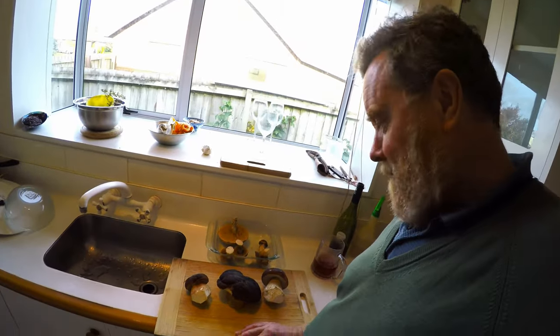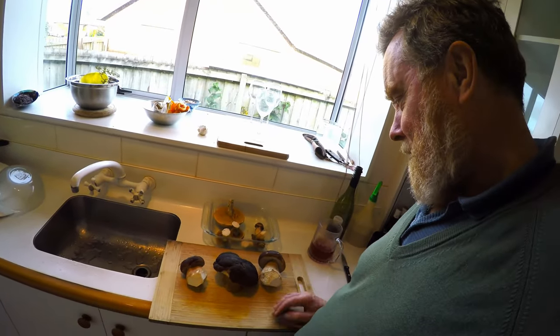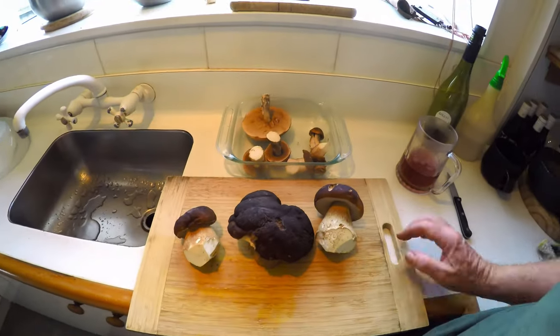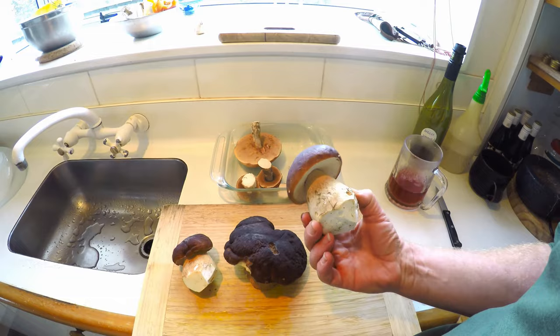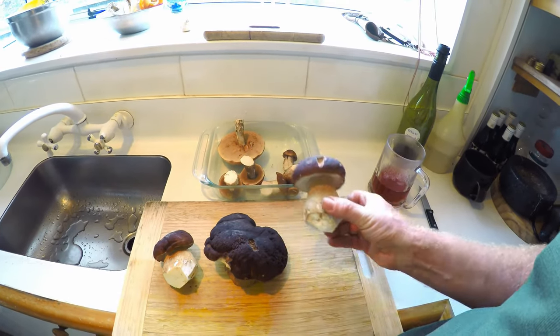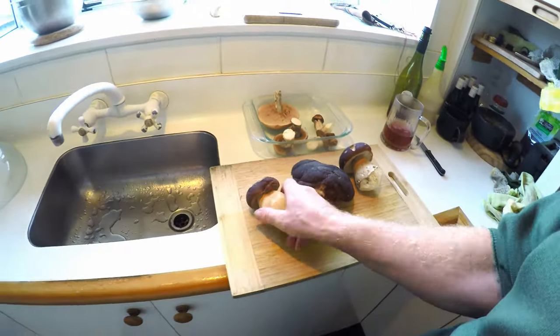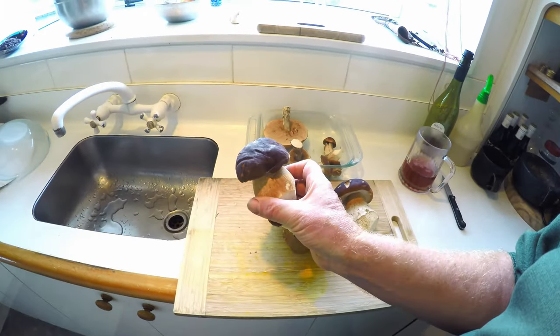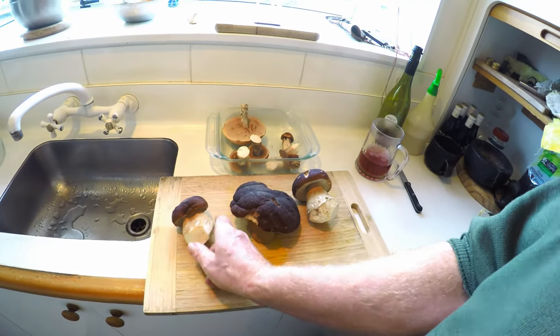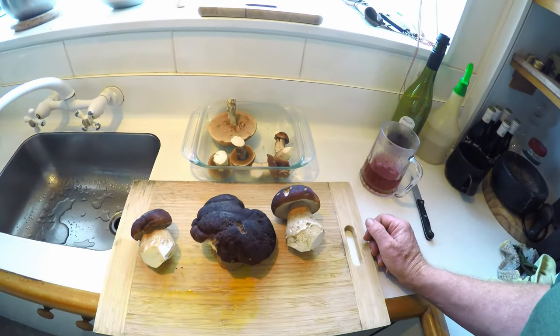So excellent. This is the ultimate foraged fungus, Boletus edulis, Porcini. You beauty. And that's a whole new area too. I've never got them out before. And I know two other spots where you get them. Brilliant. So here's supper.